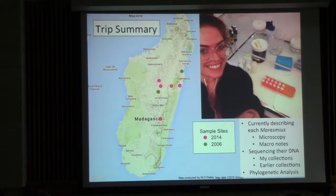They are from France and they collected in 2006 and they had about 19 specimens that they collected. I have 18 of those that I am sequencing and then I will be doing phylogenetic analysis of the whole thing. So here's all the collection sites, which I think is pretty good for a master's project. And that's me extracting DNA, which I'm really good at.